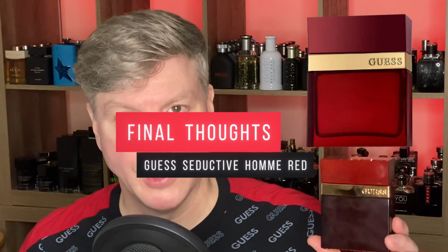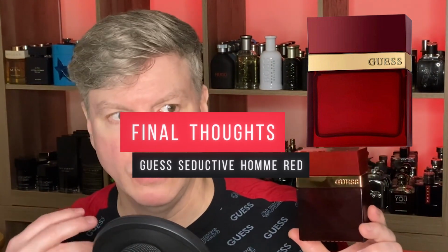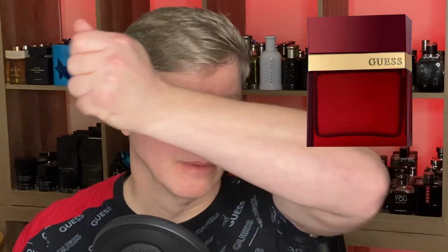My only concern with Guess Seductive Homme Red within the performance scenario is the projection, because while it is a spicy fragrance, and while I do really like it when you first spray it on and that first 20 minutes after dry down, after that it becomes rather a soft fragrance. I'm not saying it's necessarily a skin scent, although hours later, that's probably what it's going to become, but it's definitely not going to be a beast of projection.